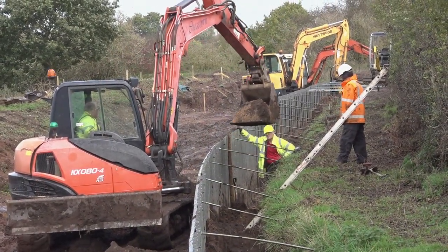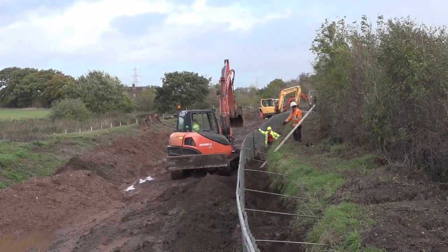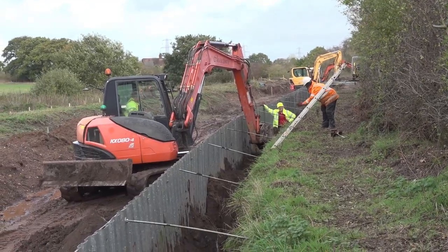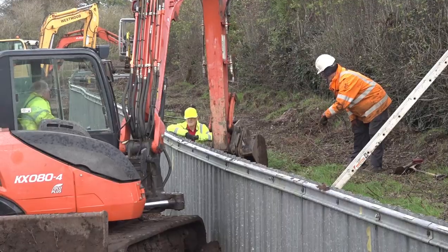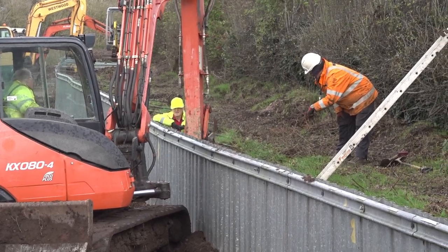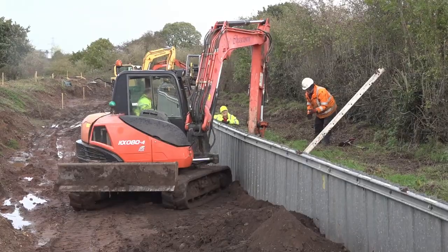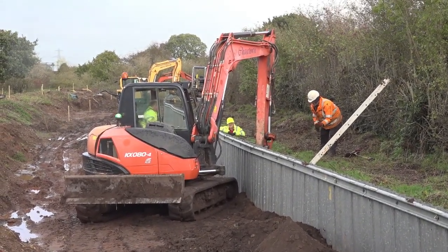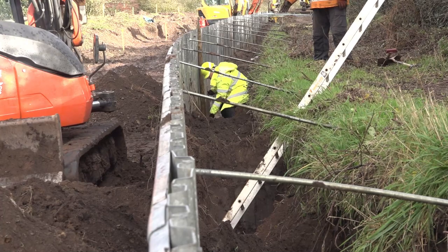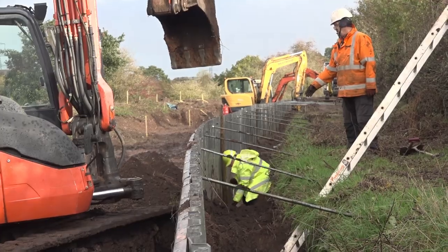This calls for some highly skilled precision digger driving. Adrian Sturgis is at the controls, finely directed by Mike Babb. A recently joined volunteer, Dave Gittings, digs out the last bits of soil by hand.